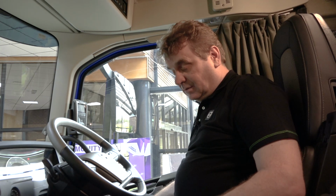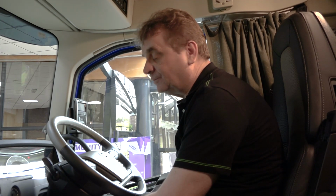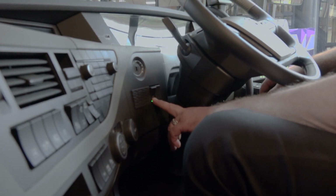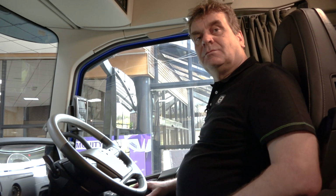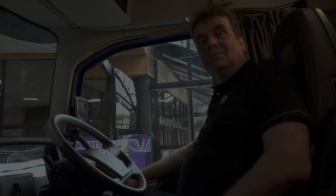For both driver security and in the event of a breakdown, the Volvo FH features the VAS button, or the Volvo Action Service button. So again, we can push and hold the switch and it will call the Volvo Action Service Centre in Rugby or Ghent. And there we are. Your call is important to us. Please hold until a member of our team becomes available. And we can talk to the call centre through the microphone.